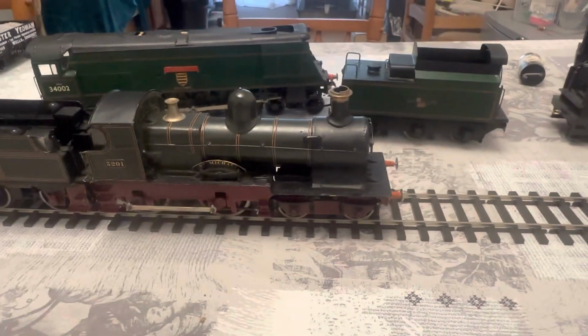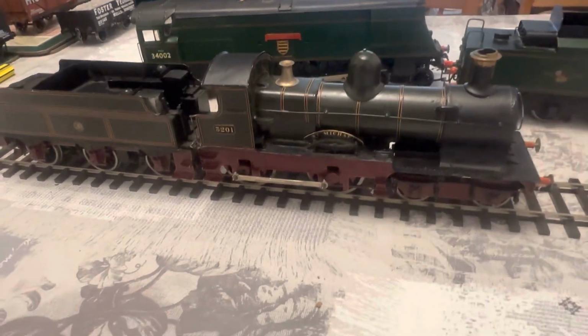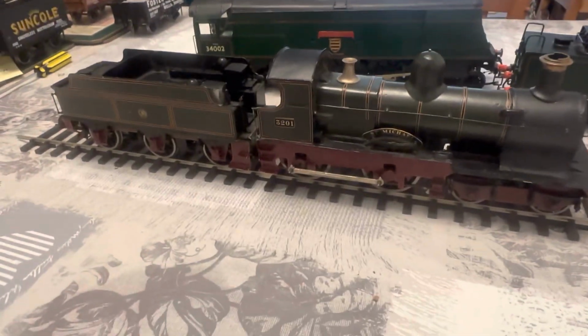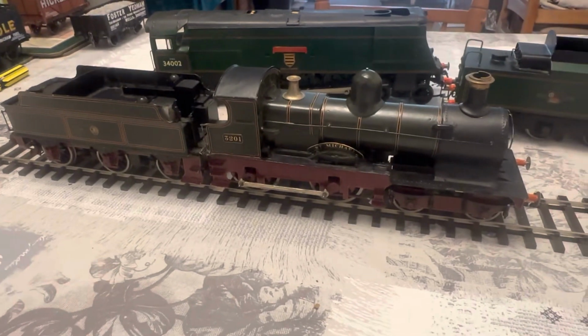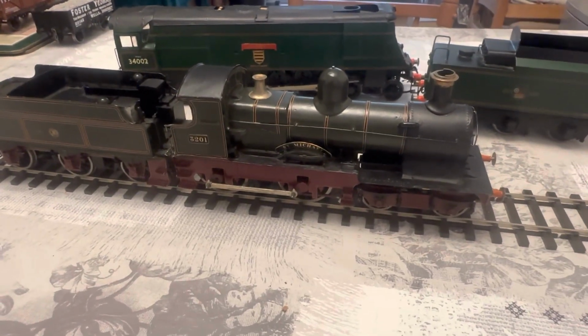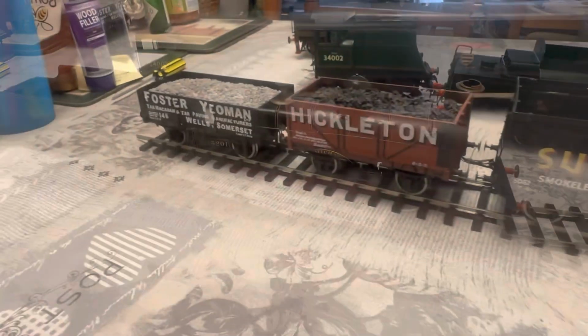But other than that, it runs wonderful, and I do like this one. So it's one of the few I don't have in BR livery. So original Great Western with the inside frame. And yeah, heading out to the layout as soon as I can.